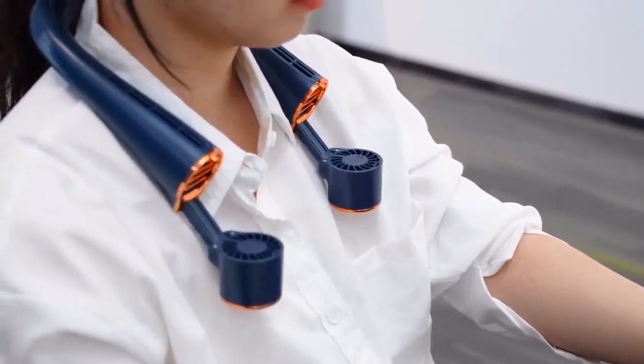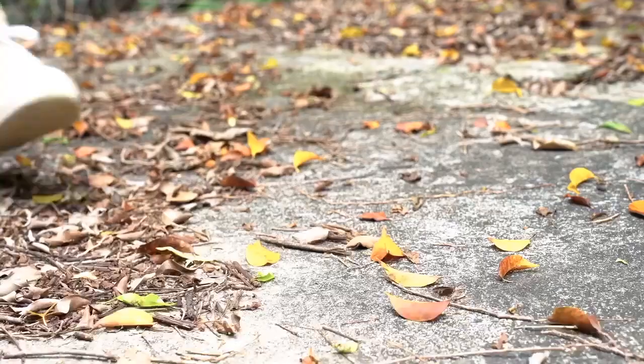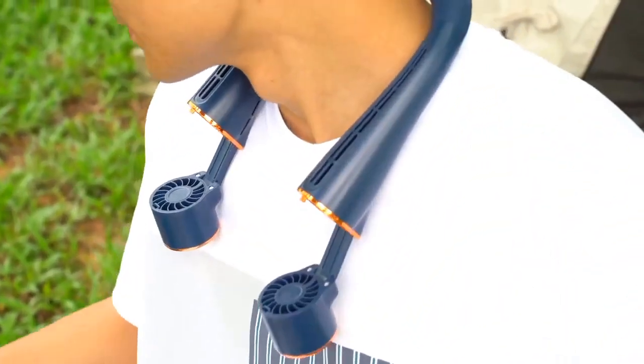It has an adjustable and stretchable air outlet that can fit any neck size and shape, and an ultra-silent motor that won't disturb you or others around you. The FunSnap also has a 5,000 mAh long-lasting battery that can run for up to 12 hours on a single charge.